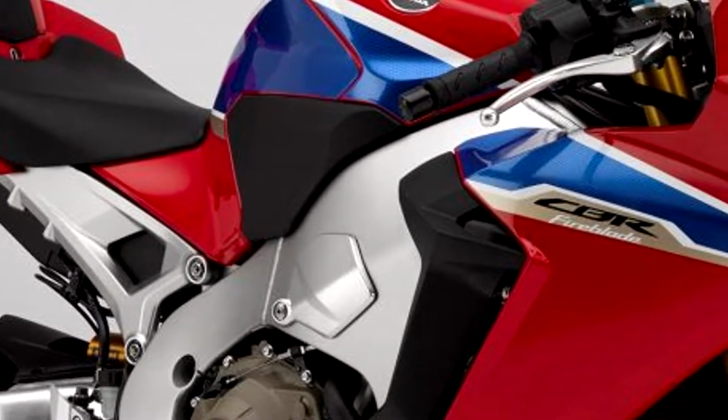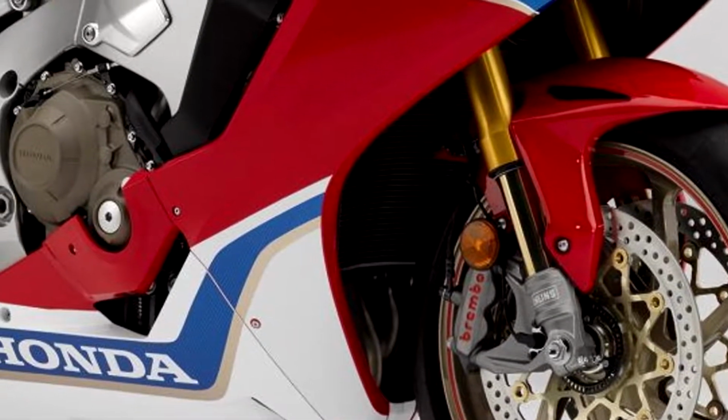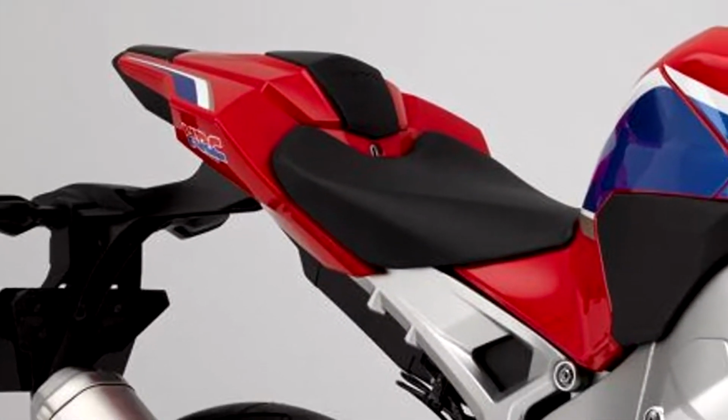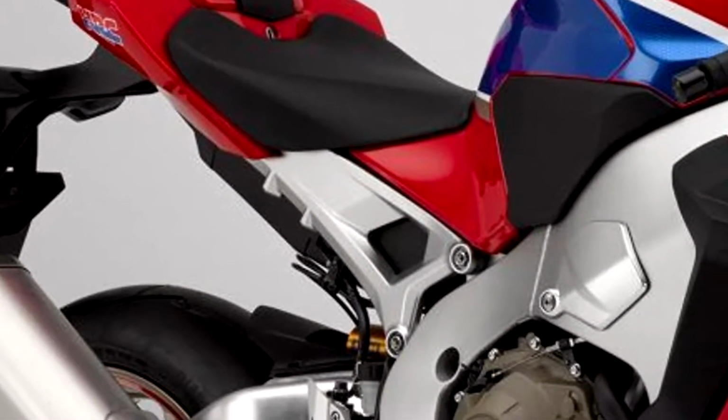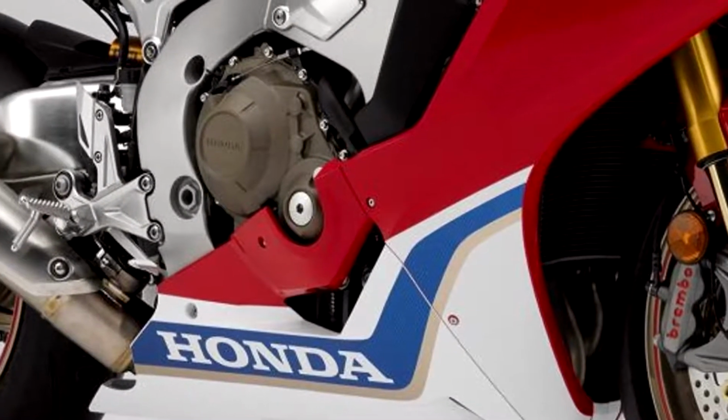Finally, here it is guys, Honda has just revealed the all-new 2017 Honda CBR 1000RR, or better known as the Fireblade. Before we jump into this awesome new reveal, I want to quickly go over the history of the Honda Fireblade.